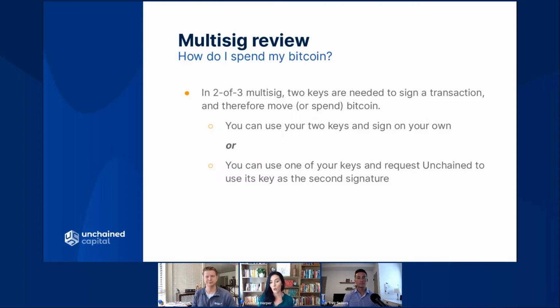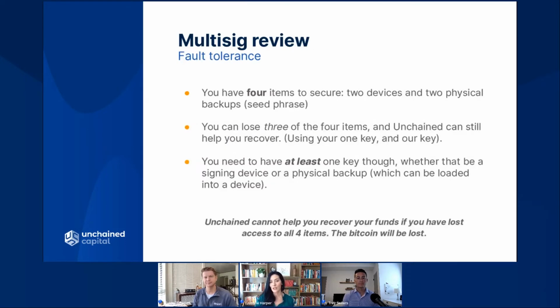Or perhaps you are going to use one of your keys and ask Unchained Capital to use their key as the second signature. That's one of the beauties of collaborative custody: you do have, of course, a team of experts here, but also someone there to sign a transaction for you for convenience purposes, or perhaps because you've lost a piece of information.